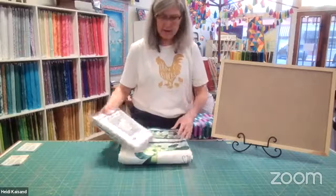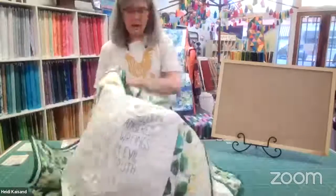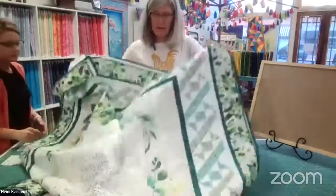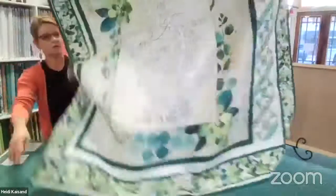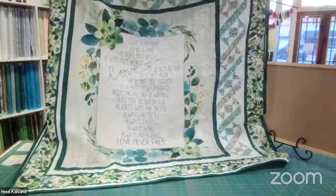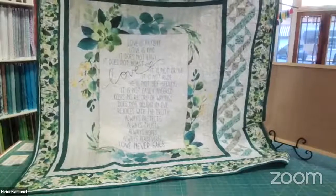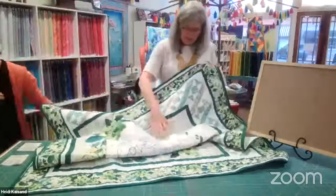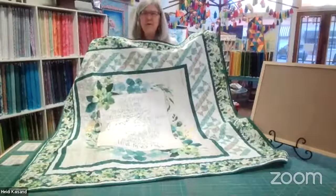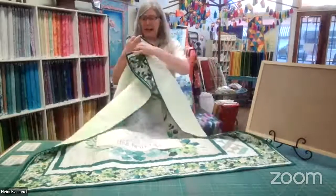Okay, so again, this is something that I believe we've shown, but we do not have this panel sold separately. This is Love Never Fails. I'm going to move that over a little bit, so I'm trying to show the majority of the quilt. Of course, you can go to our website and click on SKU 10103, Love Never Fails. The panel is in the middle, and then you have some simple piecing to do on the outside. It's just a very good looking quilt. Could easily work as a lap quilt or as a wall hanging.